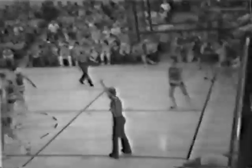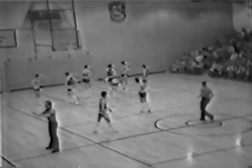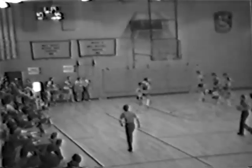Bybee with a 1-and-1 shot. No good. Foul on Stark. And it's 1-and-1 for Joplin McAuley as well. So they'll get a shot. 1:19 left in the ball game now. 43 will shoot for Joplin McAuley.